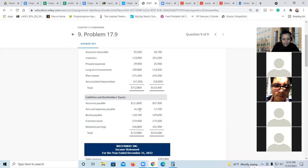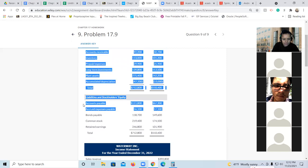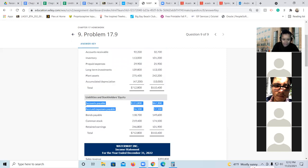Here's accounts payable and accrued expenses payable. These are the two current liabilities that we will have to adjust for in operating activities. Then bonds payable has a change in the balance as well, so we have to see whether that was for cash or non-cash. Common stock also has a change in the balance. And remember, the change in retained earnings you can ignore, because you'll account for that through net income and also through any dividends.